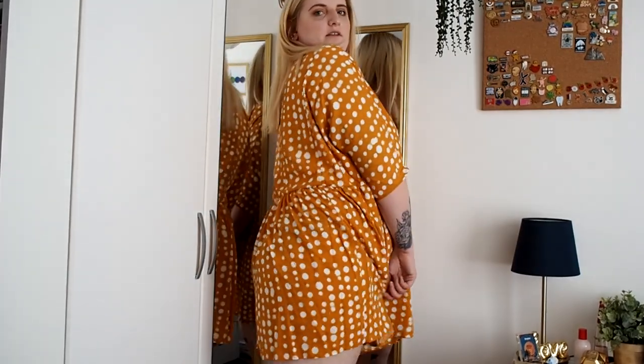Is this the mustard button dress? I'm literally just going to show you how short it actually is. I don't know if you can see that. My bum ends here, the dress. If I belt it, I'm going to see my whole ass. I feel like I'm wearing a parachute. How do people make these dresses look cool? I'm just not cool. I really like the colour though. It's nice and airy. This is a maybe. I might keep it.